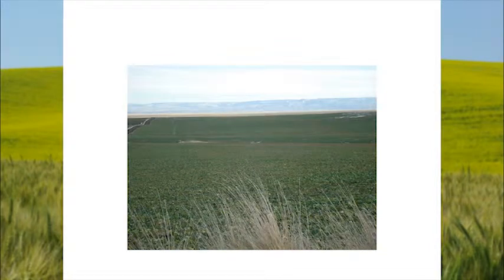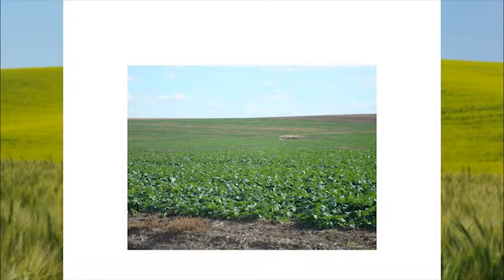This is a stand that was rapeseed in '10. That field did right at a ton, maybe just a hair over. Go to the next slide. That's actually the same field, just a different angle.